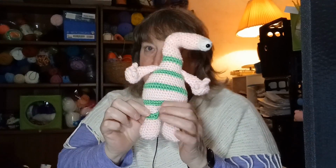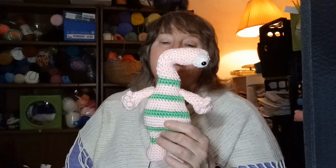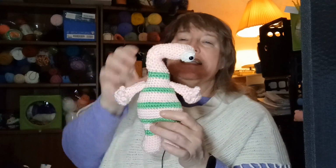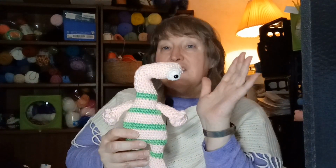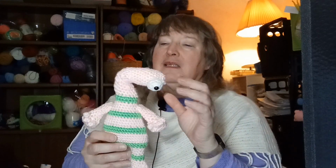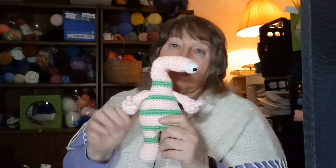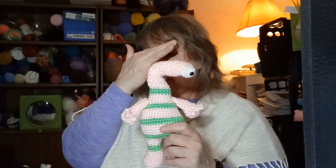The other one, I did design my monster of the month. I made this guy, but I did not publish the pattern yet. I want to make another one and see if I can get this neck to bend a little more gracefully so that you don't have to force it down here. And I was thinking of making the hands a little thinner.